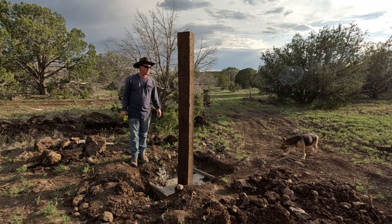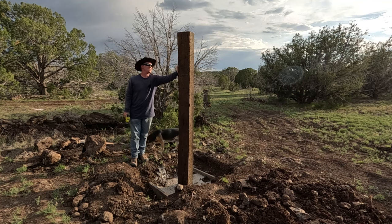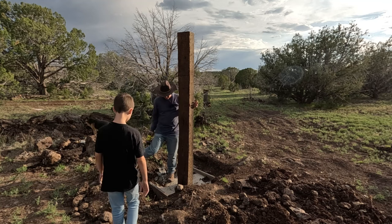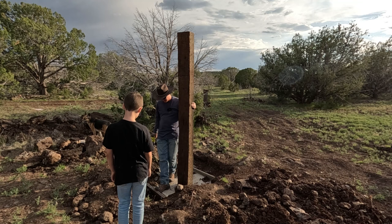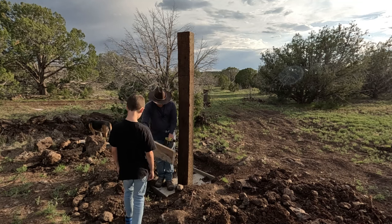All right, all the supports are off the post, and that thing is solid as a rock, you guys. Crazy. All right, I'm gonna try to get these little forms out of here real quick. We don't need those anymore. Go ahead and put that over there with those.